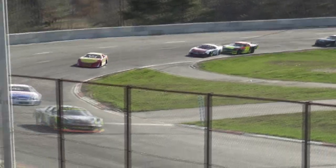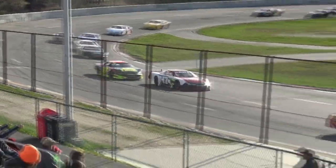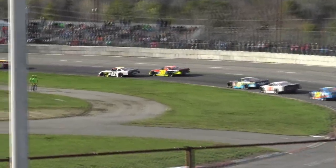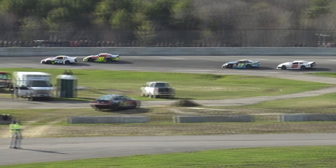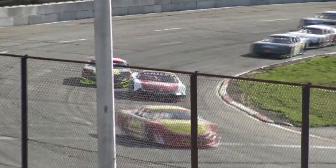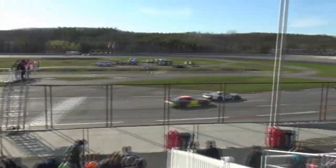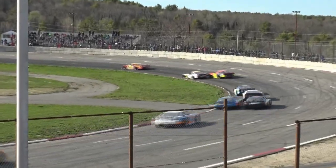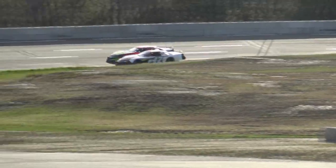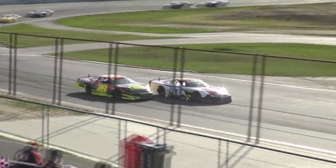7 laps to go for your race leader, St. Clair. Colby up on the rear quarter of the 47 of Bailey as they make their way down the backstretch. We got 5 laps to go.